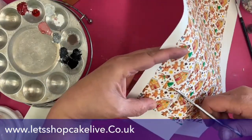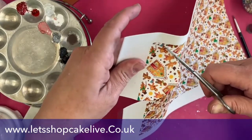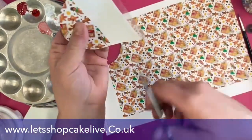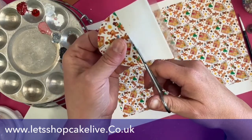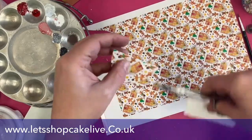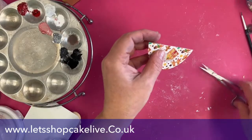You can see with these papers, we're not using a lot. So you will get loads and loads of cookies out of these. You won't just get one and that's it, that's no good. We will get way more than that. And if you make mini ones, then you'll get absolutely loads, won't you? And the mini ones fit so nicely on top of the cupcakes. They look well cool. All right, let's pop that over there.